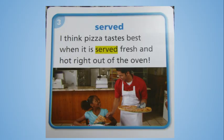Our next word is served. Again, I see a base word, serve, with the ed ending, meaning it's happening in the past. I think pizza tastes better when it is served fresh and hot right out of the oven. So looking at my picture clue, I can see there's a waiter who is serving the food to the young girl. So if something's been served, it means that it was prepared and offered to you.